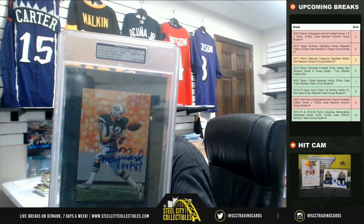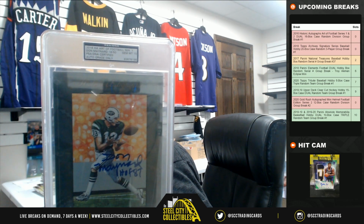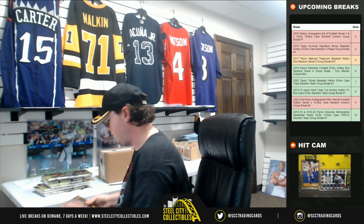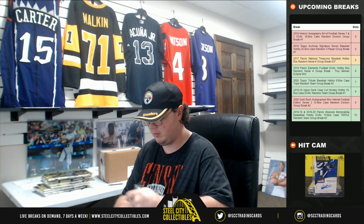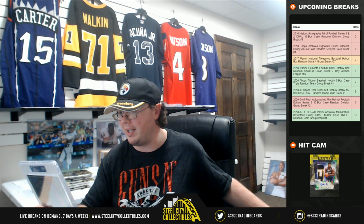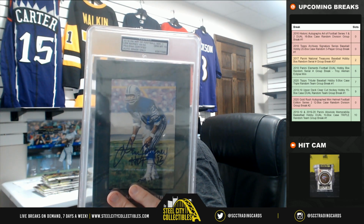And we've got another PSA 10, numbered 18 of 50. Hall of Fame 87 inscription, Don Maynard. New York Jets. AFC East going to Robert. Hall of Fame 92 inscription, numbered 44 of 44. Lem Barney, Detroit Lions. NFC North going to Chris.